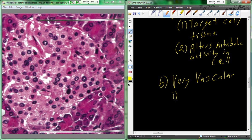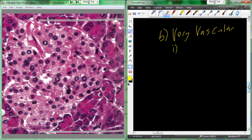Now, it's not just good enough to be very vascular. We need special types of capillaries as well. Some of these hormones that are being produced are actually pretty good size in terms of cellular biology. Insulin is actually a good size molecule. We're talking about 154 amino acids in here. Don't quote that. But it's a lot of amino acids that make up insulin.